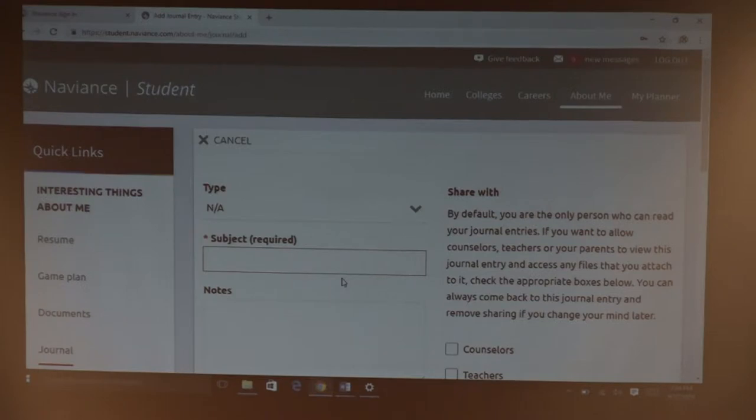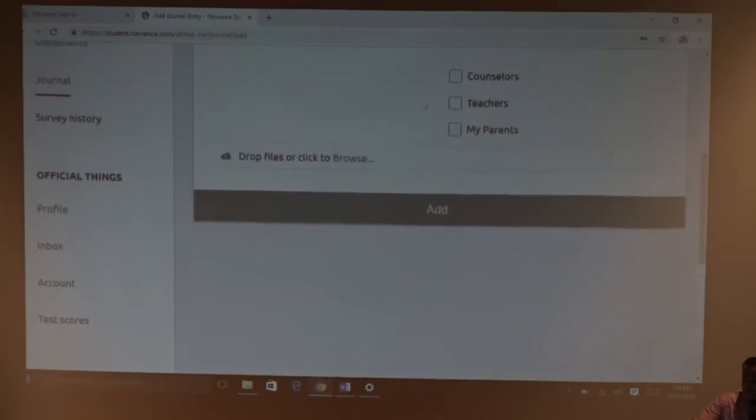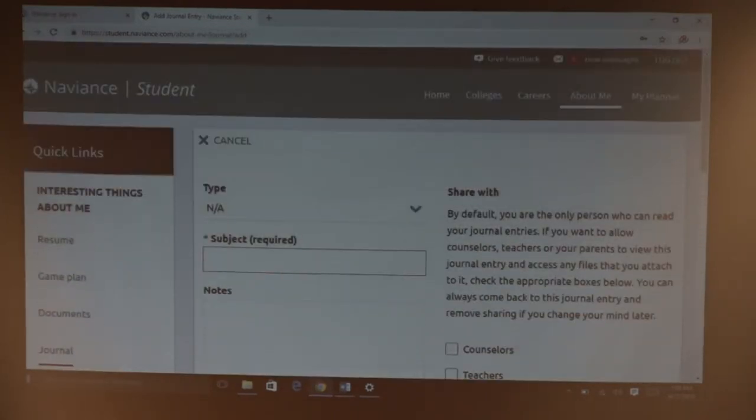My suggestion is put a date next to it, because if you go back in to make changes to it, you want to make sure you're working out of the most current document. And then share it with the appropriate people, so counselor or teacher, parents. And then click Add, and it'll be saved in your journal. It'll be there forever.